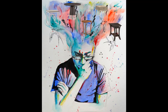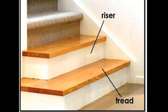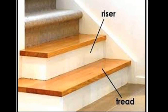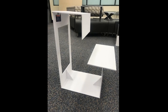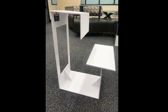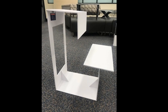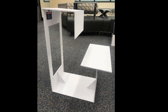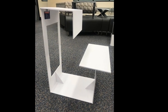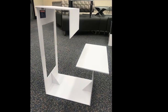I found my inspiration in the steps of a staircase. The treads at different levels create interest as well as functionality and support. I used foam core to create usable surfaces at 2 different levels and tried to add some interest and dimension to the design by cutting out a window in one of the supporting legs. With simple straight edges, this modern-looking end table would function in a variety of spaces.